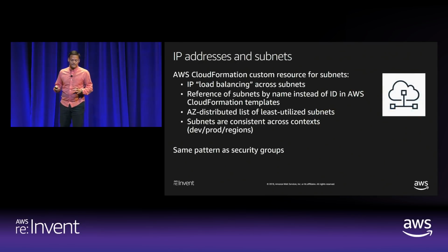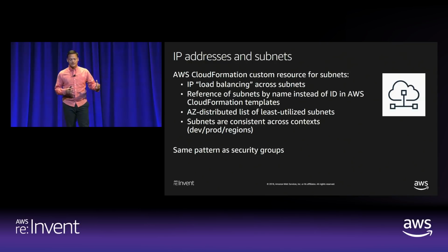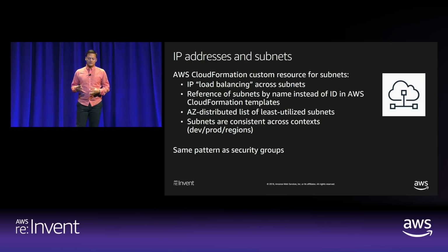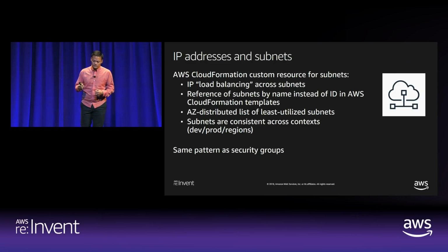So I'm oversimplifying a bit, but there are broadly two classes of subnets, public and private. You guys probably already know the difference, but just in case, private subnets use a NAT gateway to get out to the internet and cannot receive incoming connections. Public subnets need an EIP to get out and can receive connections on that elastic IP. And different applications have different connectivity and availability requirements. And with this automation, developers can select the appropriate subnet based on name instead of an ID, just like the pattern we used for security groups.